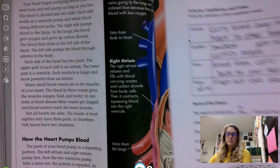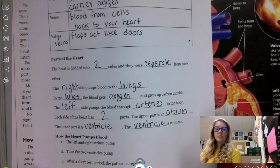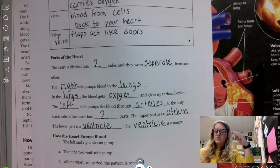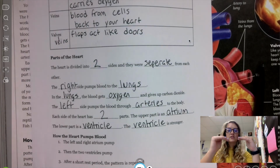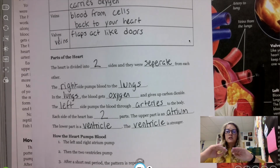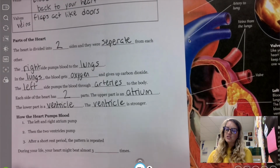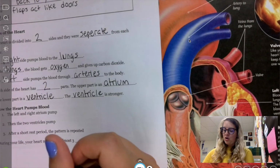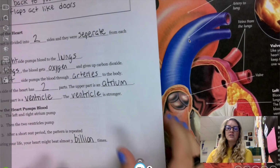How the heart pumps blood. You can read through this, but the basic way of heart pumping blood is the left and the right atrium, so that's the upper part, they pump. Then the 2 ventricles pump, and then a short rest period, and the pattern is repeated. So it pumps, quick break, and then it's repeated and repeated and repeated. Whereas the blood's still flowing all throughout your body. And during your life, your heart might beat almost 3 billion times. So there are a ton of times that your heart beats.